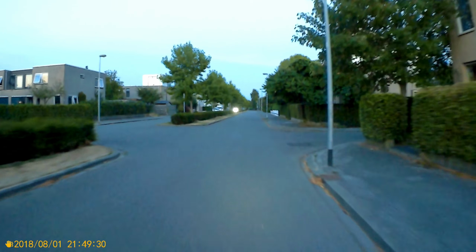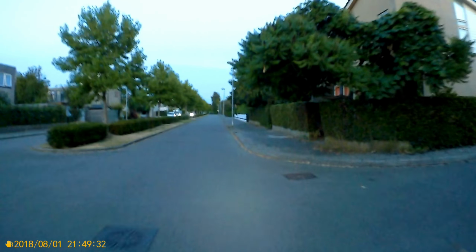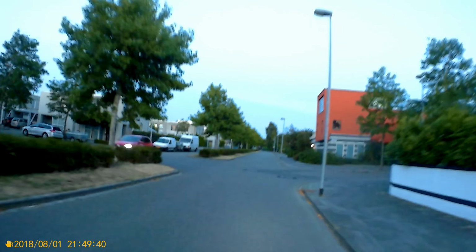Let me have a look if this one. No. Also blind. Well, I have to go through this one. I think it's this one with the red house here. So go to the right. Yep, that's the correct one. It's getting darker and darker, and you can see my bike light on the street now, which is only set to 1, aka the lowest setting.